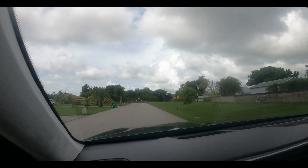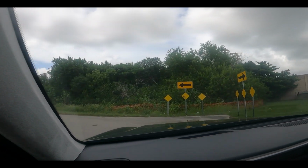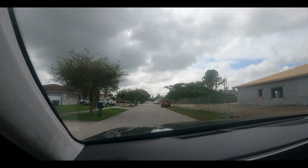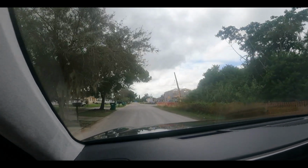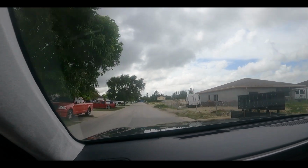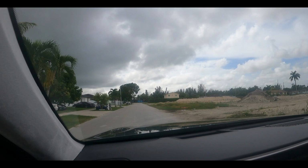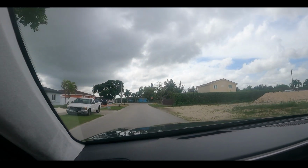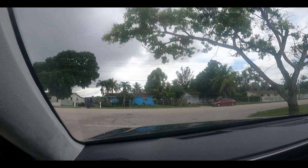This area here is mostly newer construction from like 10 years back. In fact, there's still some new homes construction. Coming soon, new homes. Two-story homes, single family homes. Yep, they're building it up. I remember when all this used to be woods. As you can see, across the street is much older construction.